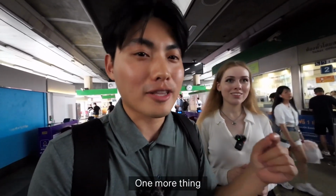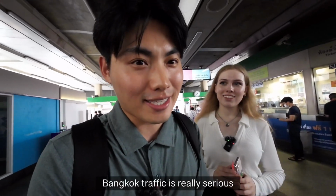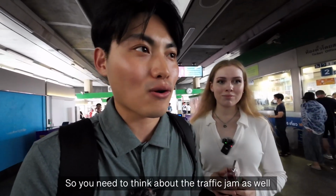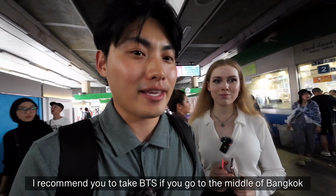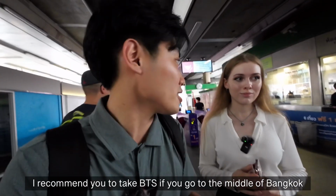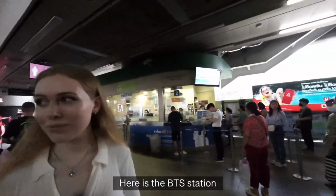But also one more thing, Bangkok traffic is really serious, honestly. So you need to think about traffic jams as well. So I recommend you take the BTS if you need to go somewhere in the middle of Bangkok city.